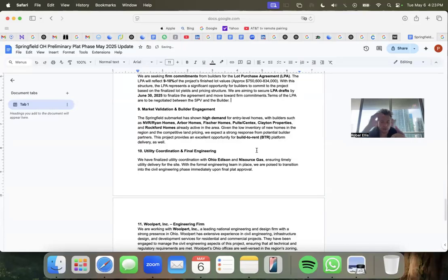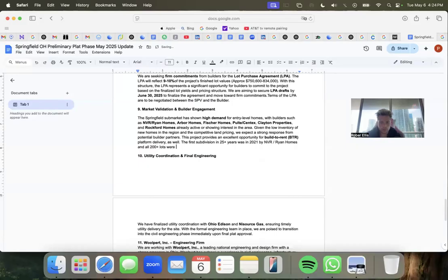The Springfield submarket has shown high demand, with NVR, Arbor, Fisher, Clayton already active in the area or showing interest. Given the low inventory of new homes, the first subdivision in 25-plus years was in 2021 by NVR Ryan Homes, and all 200-plus lots were sold out in phases successfully in Springfield.